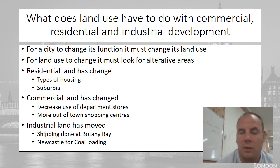So places like Tuggerah, Westfield, and Hornsby have all moved to suburbia because there's bigger land, so they can have bigger shops, and because people have cars, they need car parking spaces. That couldn't happen in the CBD of Sydney. So as a result, we've seen more shops move out. Industrial land has also moved because of Sydney's changing land use. It's not an industrial centre now, it's more technological, it's trading in terms of economics, it's a centre of learning with universities. That industry isn't needed anymore. As a result, we've seen urban decline, urban renewal, and that industry has moved out.